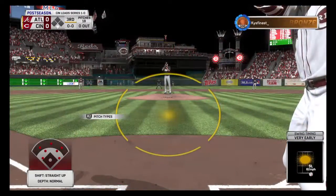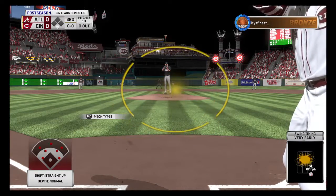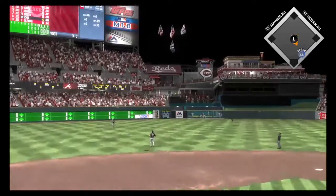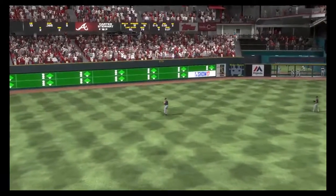Digging in now, Stephen Vogt. He'll get us going in the home half of inning number 3. Catcher, Stephen. Into the windup and the pitch. Lifted the other way to left center. Duvall moving to his left. And that's the first out of the inning.